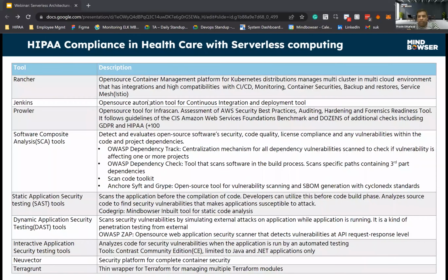So again, in the case of healthcare, of course there are a lot of compliance needs. So at every stage of the product, whether at the code level or at the infrastructure level, at the network level, we need to make sure that things are followed as per the compliance. There are hundreds of tools available in the market, but these are the top tools that we also use in the Mind browser.